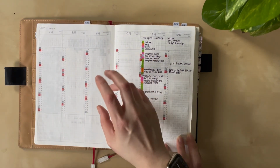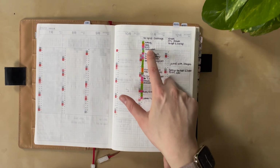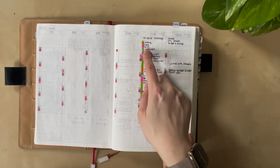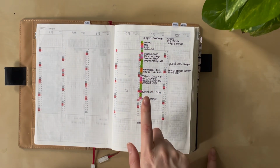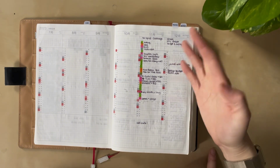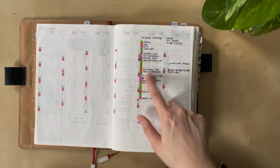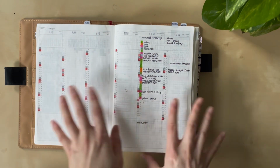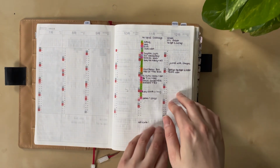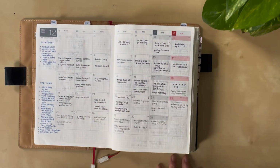So things that pertain to experiences, I put as a really want, whereas things that are more material things, I put as a want. And then you can see I didn't fully keep up with it in December, but I liked the idea of this. So this is how I am using this section of the cousin in my 2024 cousin. And then we move on to the monthly pages.